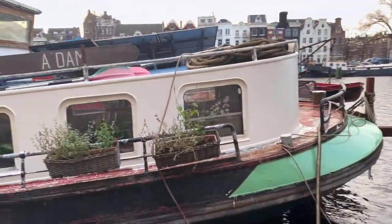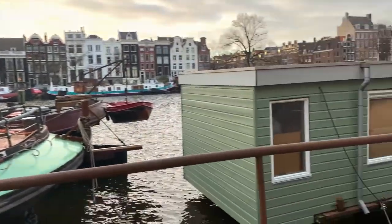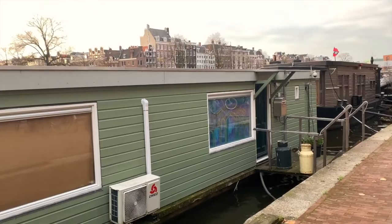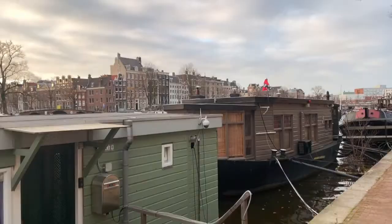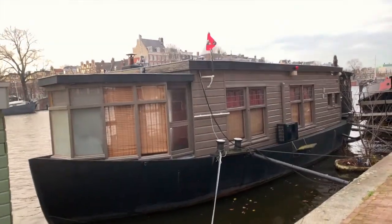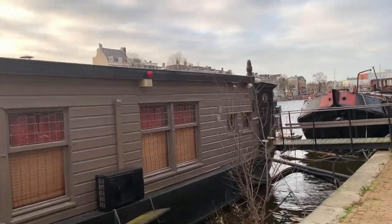As you see, this is a normal boat that has been used as a house, but this is a construction that's only to be used as a house. They also have an aircon, one right next to the other. They never move. You need a special license to have a house in the canals. You can either buy one that's already existing, or you have to wait, probably for eternity, because if I had a canal house, I would never leave it.